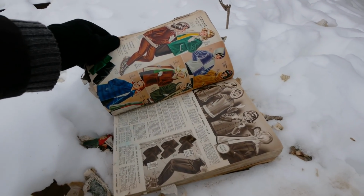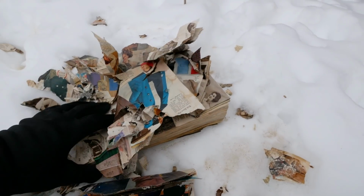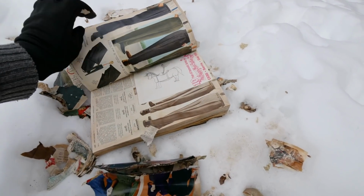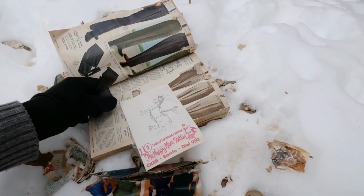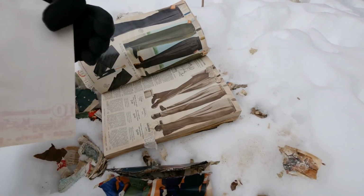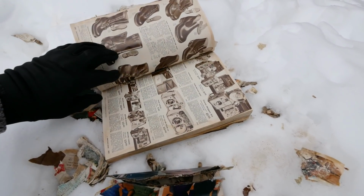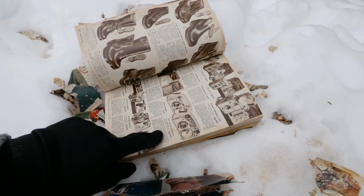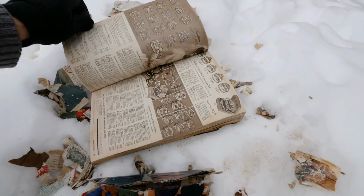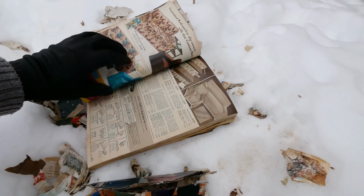Look how old this book is, this magazine. That's too bad the animals ripped it up because... Oh, look at this. Someone drew a picture of a horse. This is old, this magazine. Look at the cameras. They're selling cameras here for $20, $8. Look, jewelry. This must be like a Sears magazine or something.